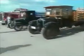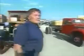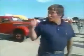The Quad City Truckers Jamboree is also known for its display of antique trucks, one of the largest such displays in the Midwest, with over 130 here today.